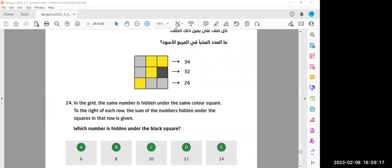Write to me in chat box if you want. Did you get it? Al-Anud? Al-Hassan, you want it again? Okay, okay, Mohra, no worries.